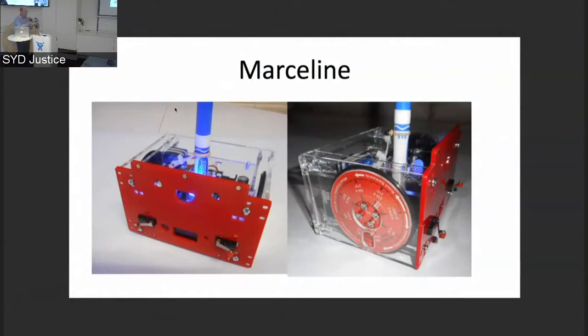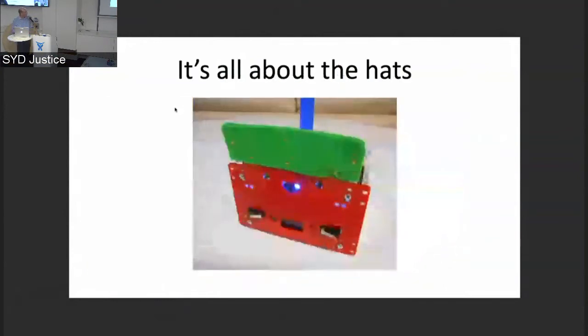So I'll run the robot in a minute, but it's all about the hats. So we think it's important for kids to be able to make hats for their robots. That's my lame attempt at making a hat for the robot. So it's important for the kids to be able to name their robots and make hats for their robots, I think.